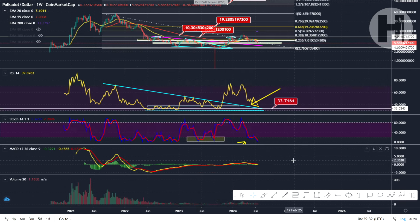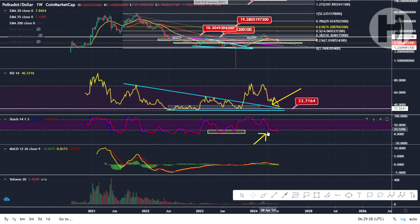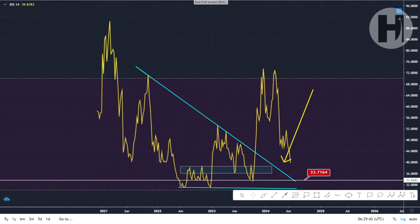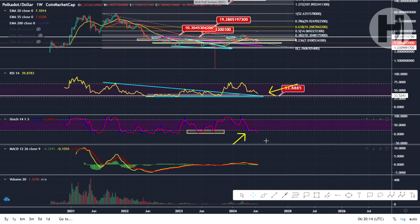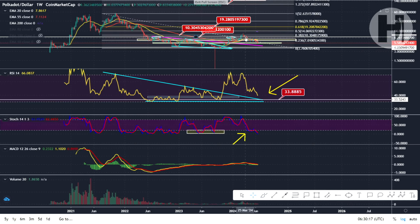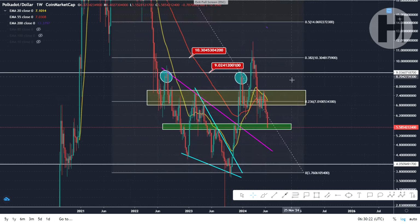If we take a look at the oscillators here, let's see what's going on. So the stochastic, as you can see, is back in the oversold, like we were back in August 2023. And then the weekly RSI is coming back down to 33.7, which is massive support for us since we bounced off of it in October last year and a few times in 2022. So it looks like we're trying to reset all of our oscillators, and we're trying to reset the candles here, the price action chart, of course. And after that, we'll be hoping to see another wave to the upside.